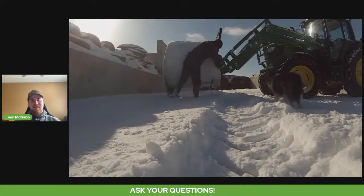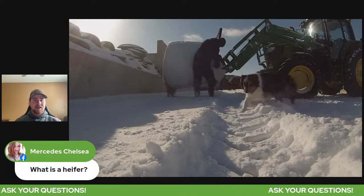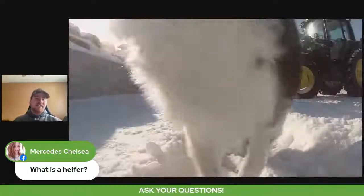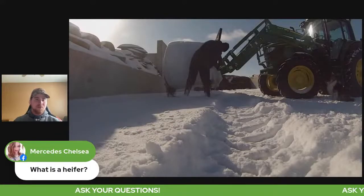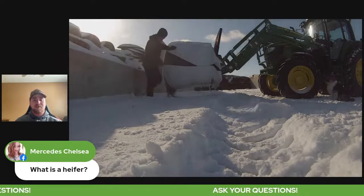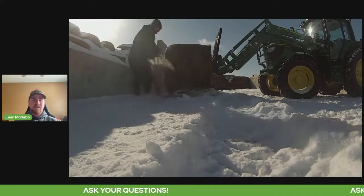So here I am taking an alfalfa bale. And, oh, a heifer is a young cow, anything that has not had a baby before. That is a female cow that has not had a baby. And so that's me taking off the plastic.